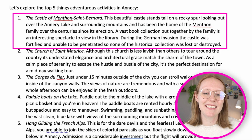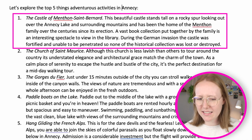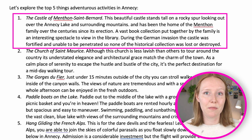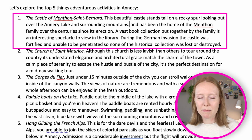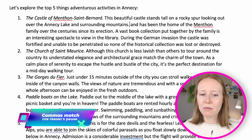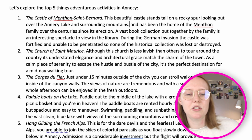This beautiful castle stands tall on a rocky spur looking out over the ANSI Lake and surrounding mountains, and has been the home of the Menton family for the centuries since its erection. You can tell that when I reached the middle point of that sentence, I naturally paused, expecting that it was going to be over, and because there was no comma to tell me that the phrase was over and then was continuing, I kind of got stuck. So A, comma, next phrase. In this case, do we really need to lump those two things together? Probably not. It's not really the same concept, so we can definitely just send it into a separate idea.